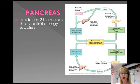Insulin and glucagon control glucose in the blood and glucose stored as glycogen. They are also antagonistic. Insulin lowers glucose in the blood by causing cells to take it in, and it causes the liver to take in glucose and make glycogen. Glucagon raises the glucose in the blood by causing the liver to release glycogen, which results in higher levels of glucose in the blood.